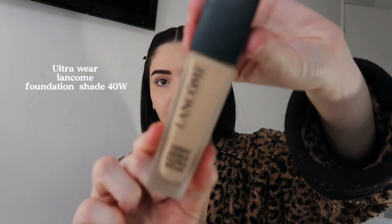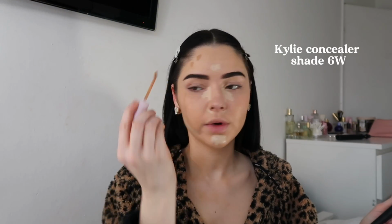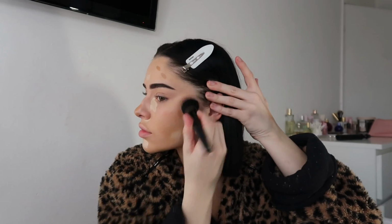I 120% need to put some bronzing drops. I don't know if this lighting is gonna go. It gets so dark here quick, but I do believe this makeup look is quick. Ultra Wear Lancome foundation using the shade 40W. That is not my shade. We are most 100% gonna have to put some lighter concealer on that. This is a lovely foundation though, really lightweight on my skin. I'm gonna use some Kylie Cosmetics 2.5N just to lighten this up while this is getting a bit more full coverage. I'm going in with some Kylie concealer in the shade 6W as my bronzer.